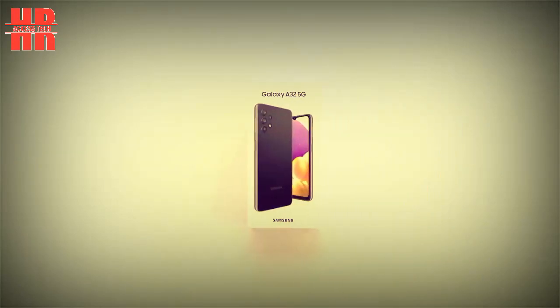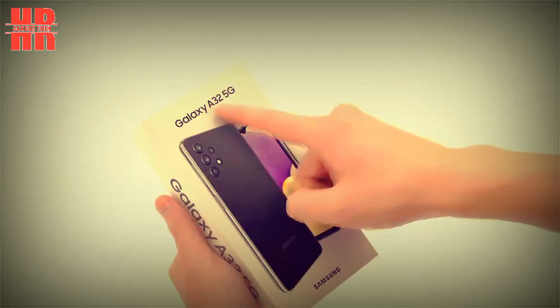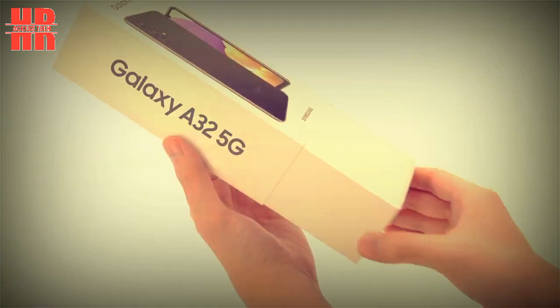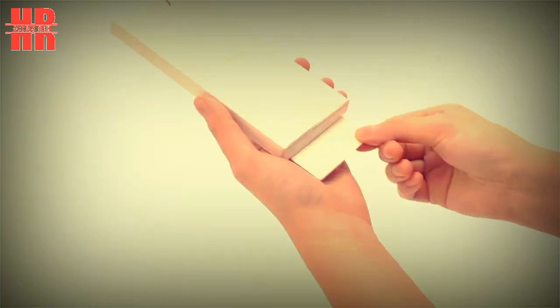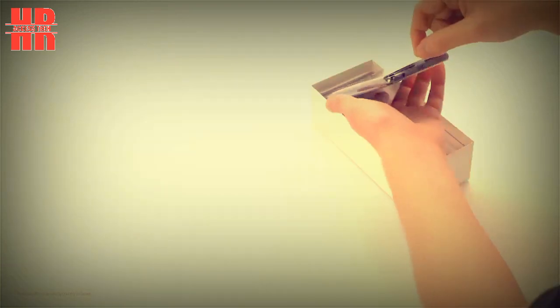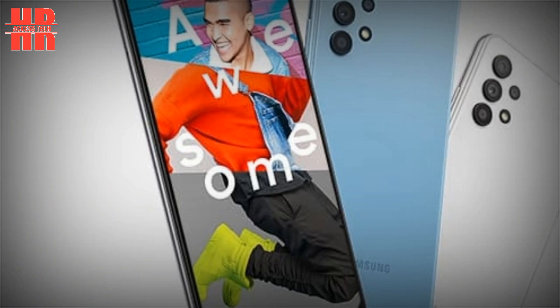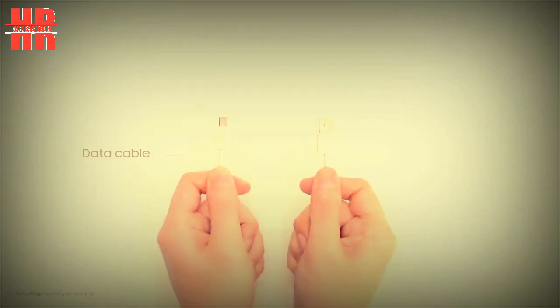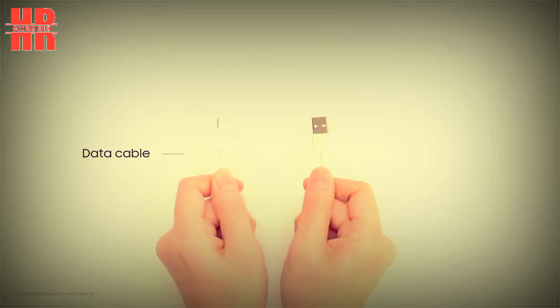This phone comes with a 6.4 inches Super AMOLED display that offers a 90 Hz refresh rate and 900 nits peak brightness. The display is well protected by Corning Gorilla Glass 5, which makes sure to prevent it from any kind of scratch and damage. As far as the camera is concerned, it has got a quad camera setup that features 64 megapixels plus 8 MP plus 5 MP plus 5 megapixels on the rear side of the phone.